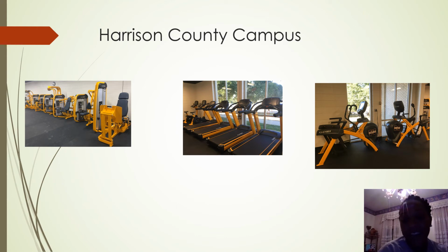So that's what me and the fitness director talk about, and his budget is different. The Harrison County and the Jackson County campuses have a school budget, so they are able to utilize more funding that way. Whereas since we're the athletic campus, we don't have just the school money that goes toward the campus. They have it broken down into different sports and different departments. So he was telling me that he gets a small cut and not necessarily part of the school budget.